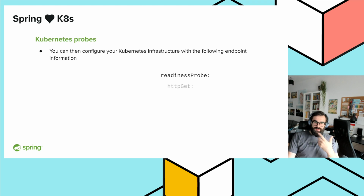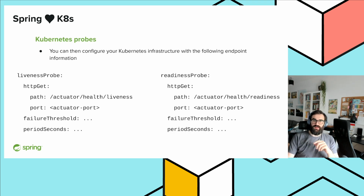Then you can configure your Kubernetes infrastructure with the following endpoint information. You have the readiness probe and liveness probe, and via the HTTP GET section, you can provide links to the actuator health liveness and actuator health readiness. And of course, additional configuration can be applied.